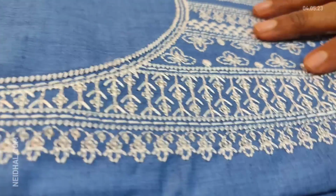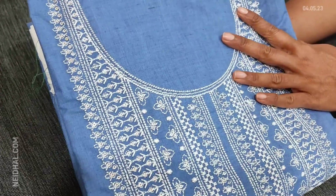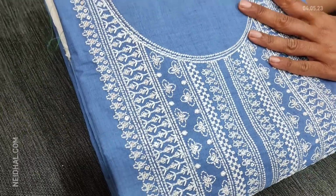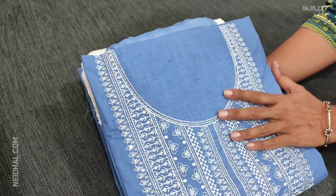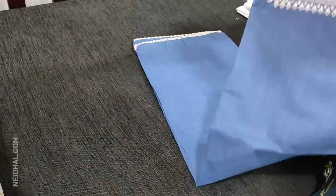Next we are going to see a dress material in cotton. It's a denim blue color. We have restocked this design again. The fabric is pure cotton in denim blue with white combination, with embroidery and sequence work that comes on the yoke portion. Lining is optional. The fabric is not transparent.